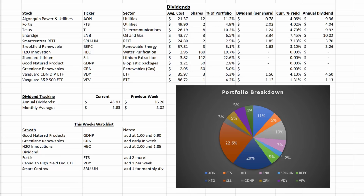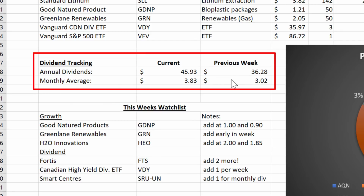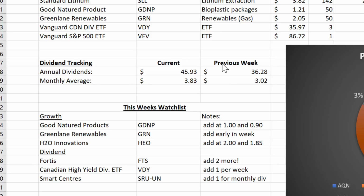So if we now go and look at the overall dividend tracking, we can see that from this week to last week, there's quite a big difference. We've accumulated around $9 extra in annual income from adding a few more dividend stocks to the portfolio. And then we've seen that our monthly average income has gone from $3 to $3.83. So that's an extra 80 cents every single month, hopefully for the rest of my life, that I'll be getting because I've added some more dividend stocks. And remember, that's the goal.